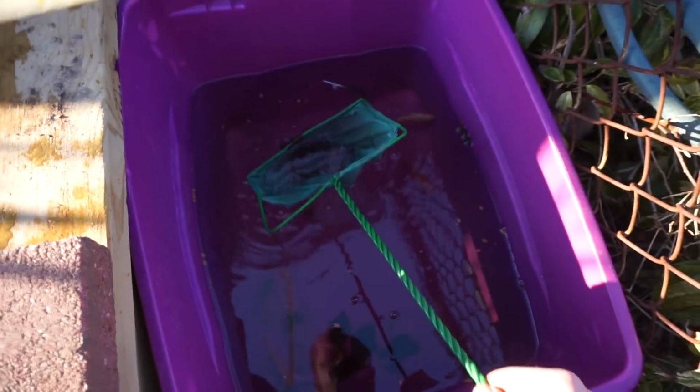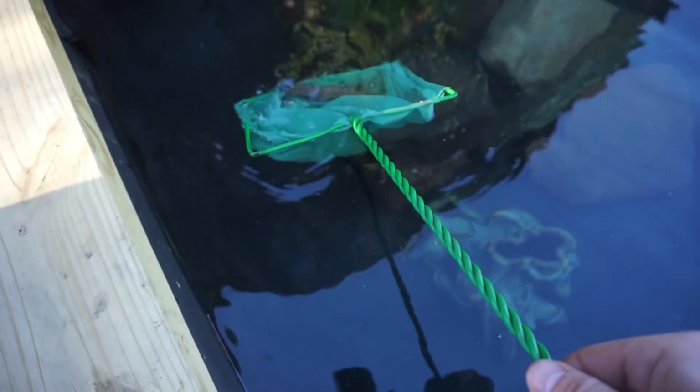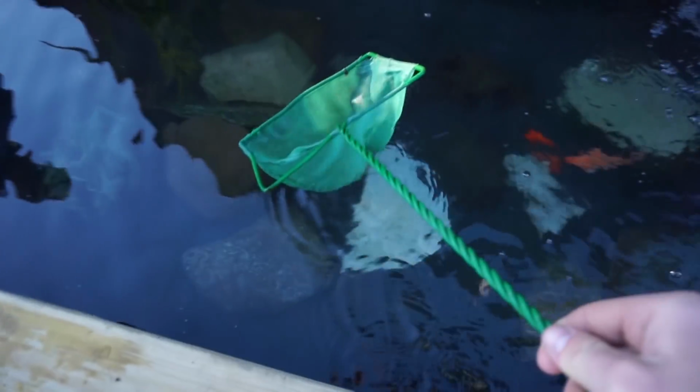Let's get the catfish. There he is. He is crazy. Putting him right next to the plant. That's what he liked the best. Come on. Stop swimming in. There he goes. There he is. Last one getting entered into the new pond.